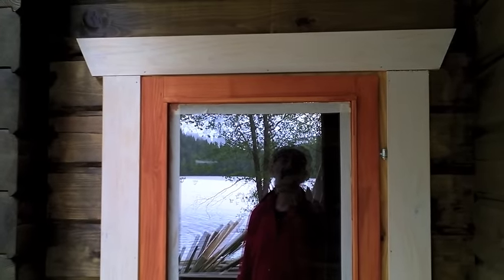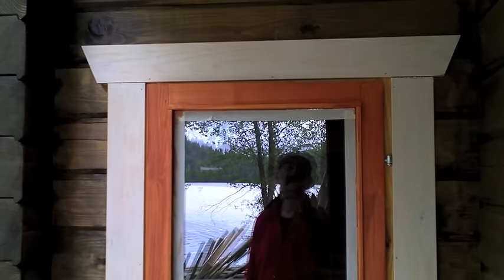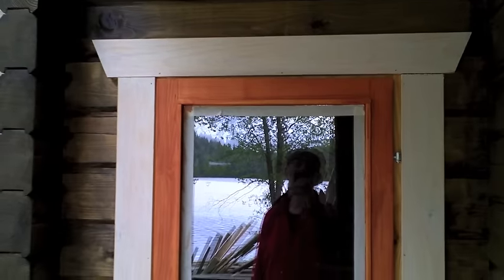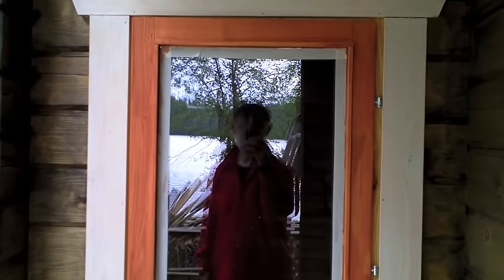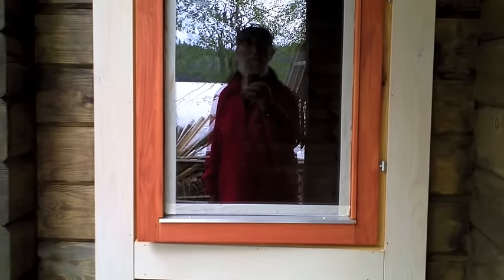We've been putting the final touches round about the windows. The sort of light creamy colour is tohi or bark, and the orangey colour is kettle fox. So that's what the trim's looking like.